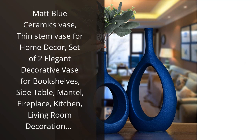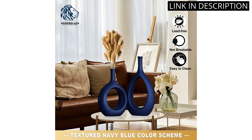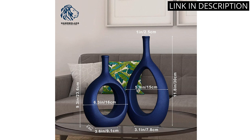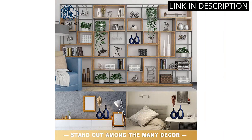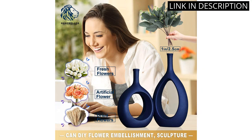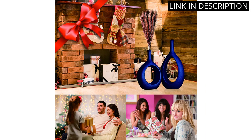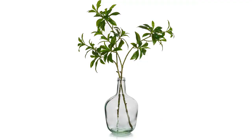I recently purchased the matte blue ceramics vase set and I am extremely satisfied with my purchase. The thin stem design makes it perfect for any space in my home decor. I decided to display them on my bookshelves and they look absolutely elegant. The quality of the ceramics is top-notch and the blue color really stands out. I love how versatile they are and can be used in my living room, kitchen, and even on my mantel and fireplace. These vases are a must-have for any home decor enthusiast.